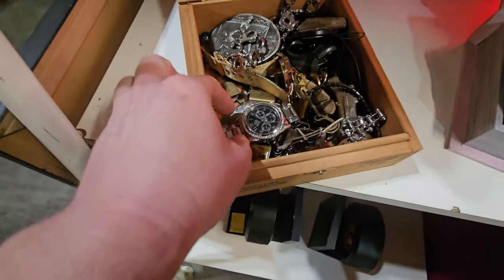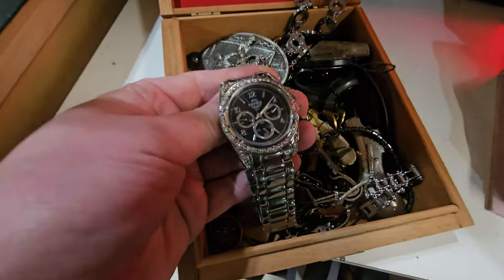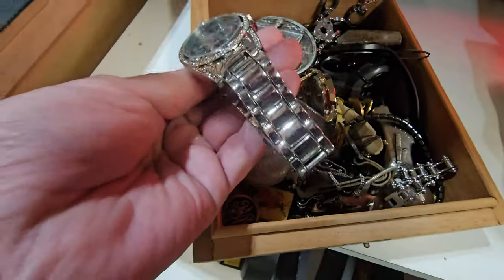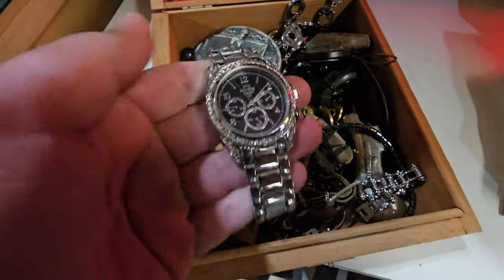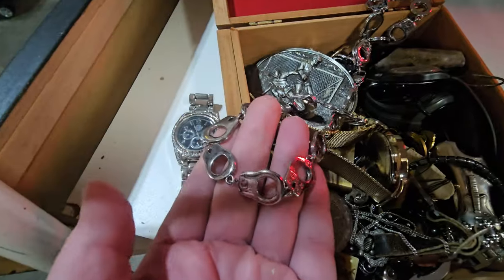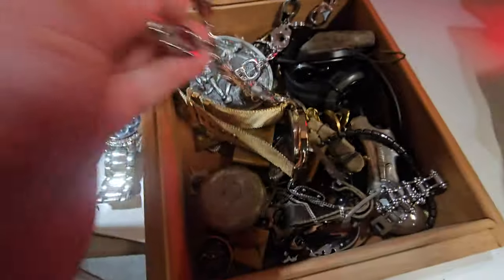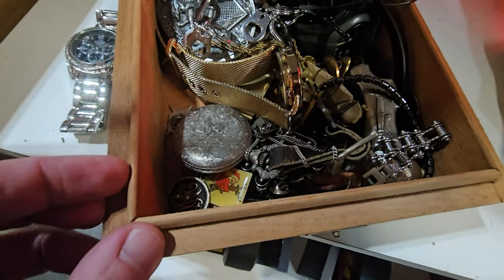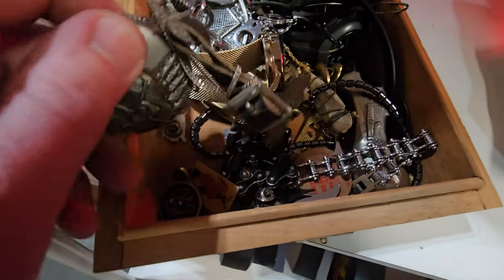These boxes here that they sell the whole box, so you can come and dig through to see what they've got. Hard Rock Cafe watch. A necklace made out of handcuffs. But yeah, you can dig around in here and see if there's anything that you like, see if there's anything you want to bid on.